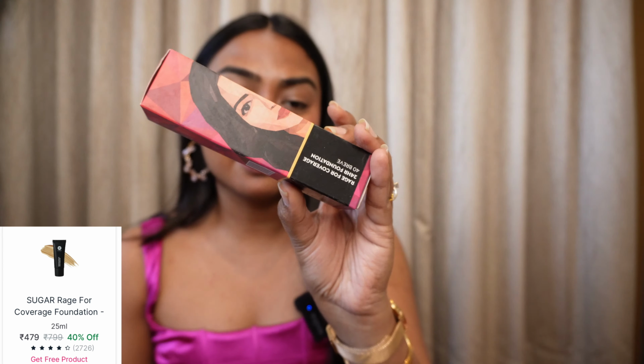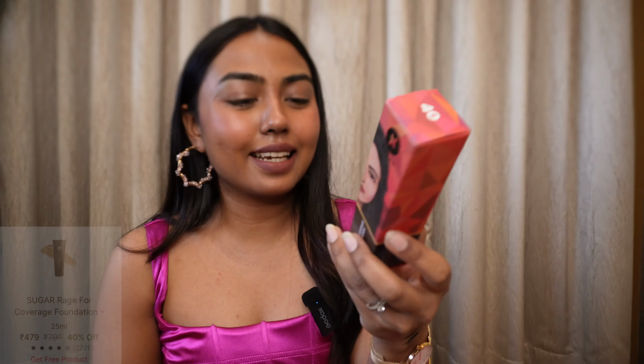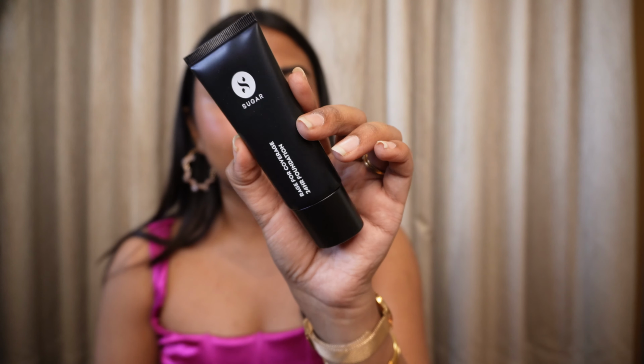The next product they added for me in the right shade is this foundation from Sugar Cosmetics. It is their Rage for Coverage 24-hour foundation in shade 40. So Sugar ke overall ranges mein I am 40. And it comes in this kind of packaging. I think I own this foundation or ye new launch nahi hai.